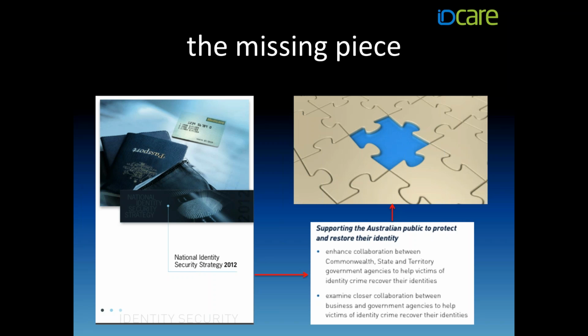And iDcare operates toll-free national hotlines. We have counsellors and psychologists that operate those lines, and they can receive calls from any part of the country on any topic relating to someone's identity. So it's a bit like that show, Thank God You're Here. You're not quite sure what you're going to get when the phone rings at iDcare in terms of what the client's situation is at the other end of the phone. But our counsellors and psychologists are trained to provide the emotional and behavioural support, but also the quite pragmatic support to make the journey as harmless as possible for the person that needs to respond to their identity that's been compromised.